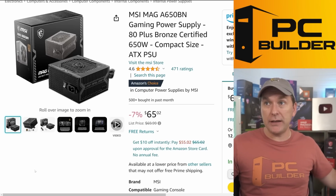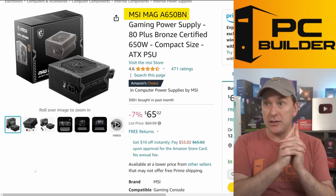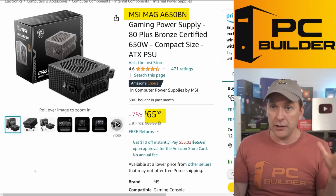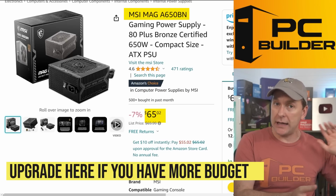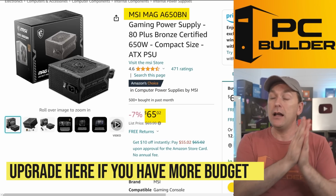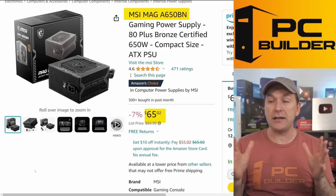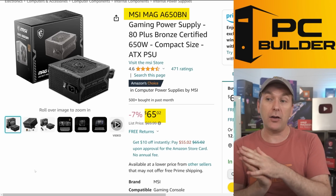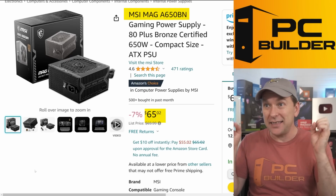For the PSU, we went simple here. We went with a C-tier rated PSU, the MSI Mag A650BN, $65. Now, again, here's another area if you wanted to step up in terms of the power supply, and you probably will need to with a 7800 XT if you do upgrade the GPU. I'd go with a 750. You can get an A-tier rated 750 watt for more like $89, so like another $24 or something like that. Otherwise, I think this is all you need.